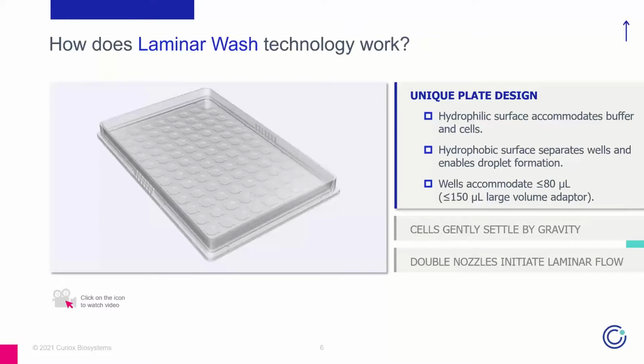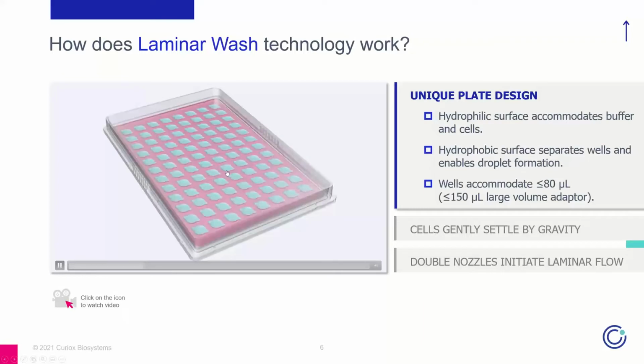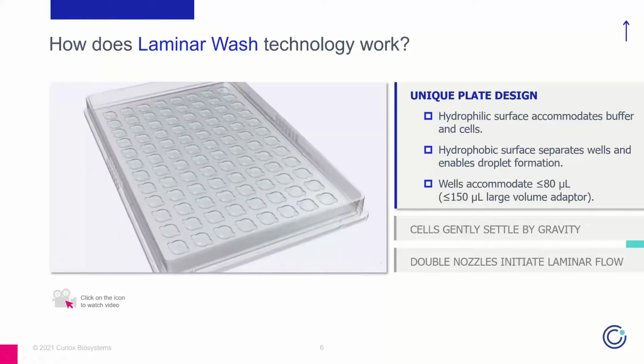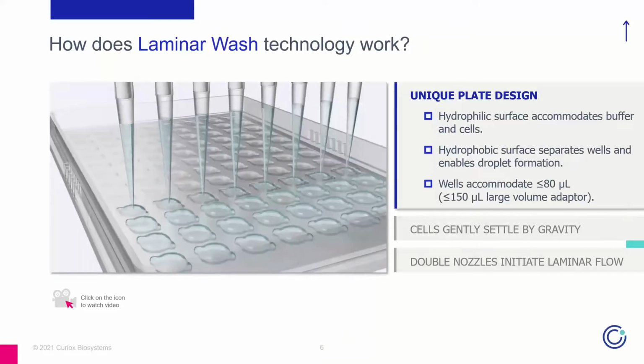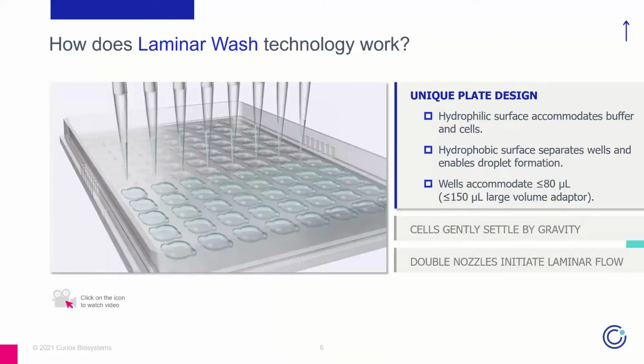It first starts with a unique plate design. We have these hydrophilic surfaces that essentially generate the wells, so that's where your liquid can accumulate. And then we have this hydrophobic surface that replaces the wall in your typical microplate. So you have 96 wells in the plate, and those hydrophobic layers are going to allow those droplets to form. So you can just use normal pipetting, whether it's robotics or an 8 or 12 channel pipette, to add your cell samples to the plate as you normally would. These wells can accommodate up to 80 microliters of cell sample, which you can increase using a large volume adapter if you need to handle larger volumes. And you can add up to about 10 million cells, or even down to 1 cell per sample, if that's what you're looking at, say like your circulating tumor cells.